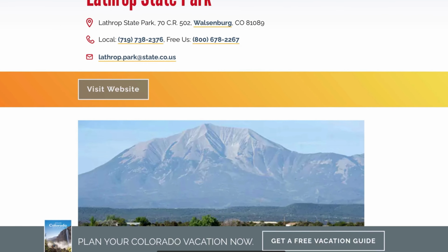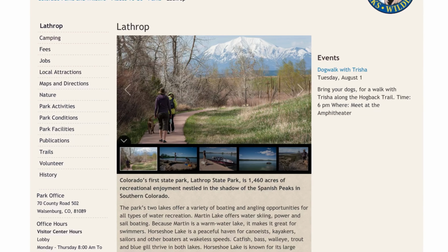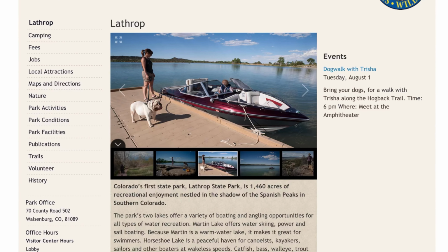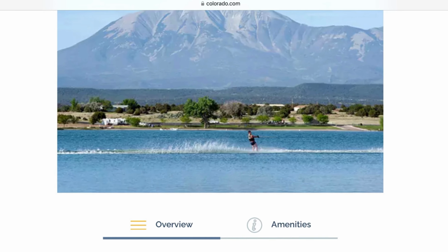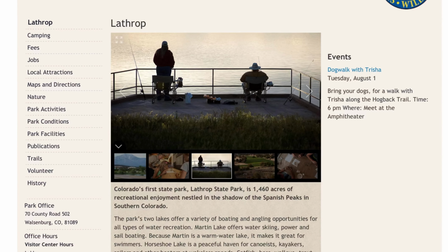The mountains that you see in the background are called the Spanish Peaks, and it is definitely the view from the park. You can hike, you can bike on these little trails, there is boating, there is fishing, and there's an archery range, and of course water skiing if you can boat, right? So there is a lot to do in this park, but that is not why we came here. We just wanted an overnight stay.